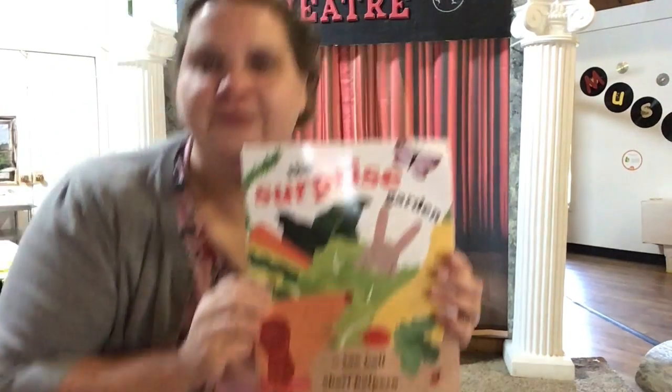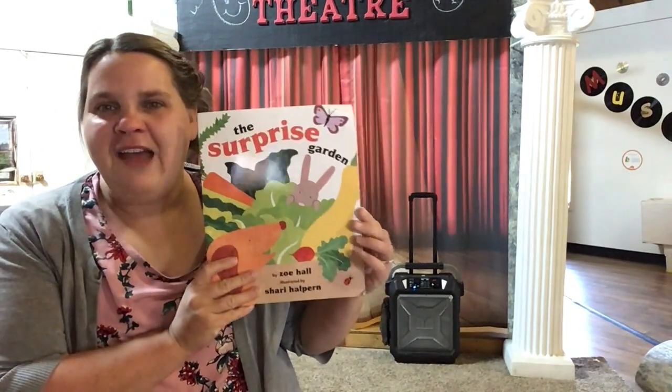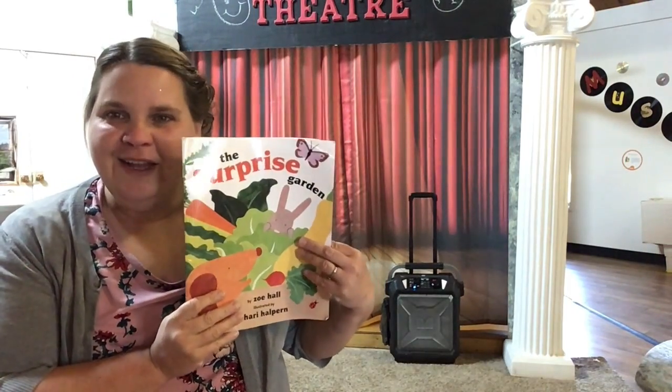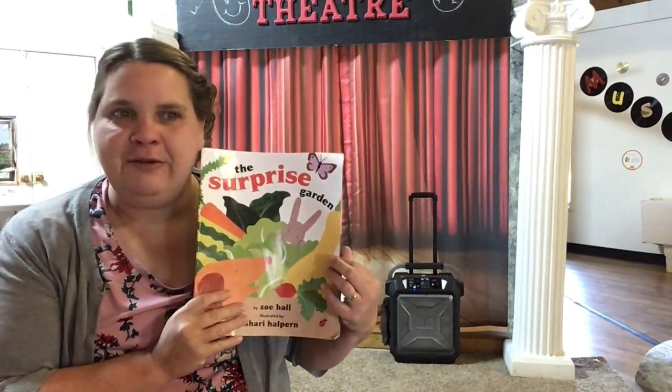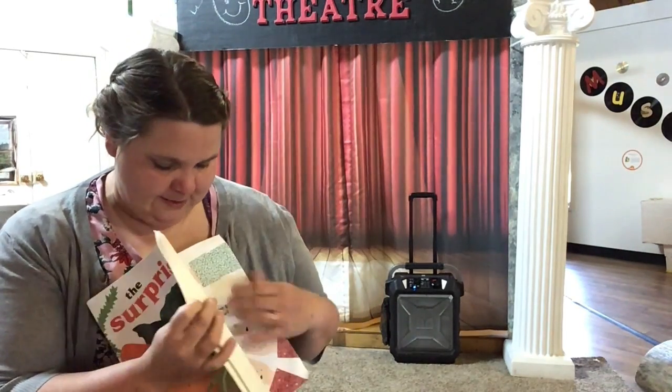To share with you. It's called The Surprise Garden. And we're not going to read it all today. We're going to read a few pages today, and we're going to keep reading it as we go through our unit on biology, living things.